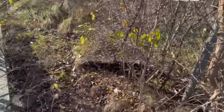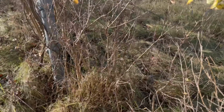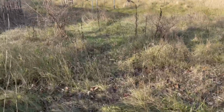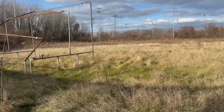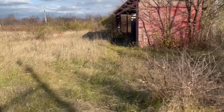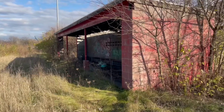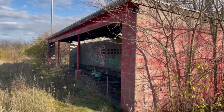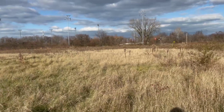So we're checking out the baseball diamond real quick. These trees are very sharp. It's actually open right here. I wanted to see if there was anything in the baseball diamond, like anything in the buildings. And it actually looks like these might have been bench areas for the team to get ready for their match. That's where they would sit and stuff, and then they would go play.